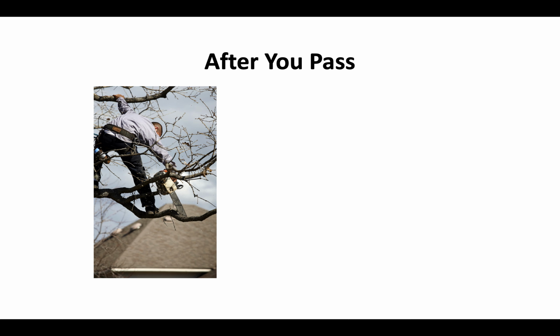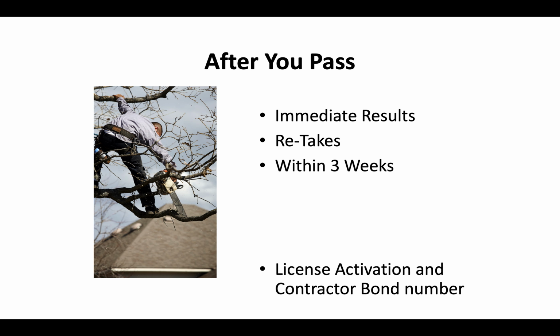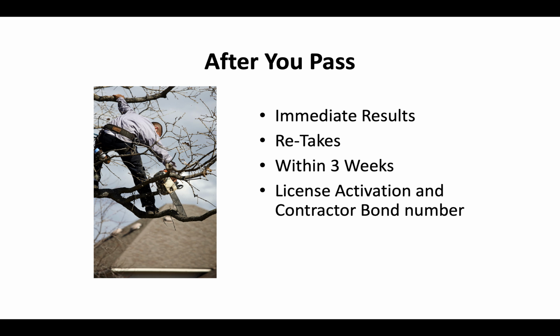Now, after you pass the test, you'll get your results immediately. The test is done on a computer, so you'll know right then and there whether you pass or fail. You can typically do a retake within about 3 weeks, and then once you pay your license activation and provide a contractor bond number, you should get your license in the mail in about 2 to 3 weeks.